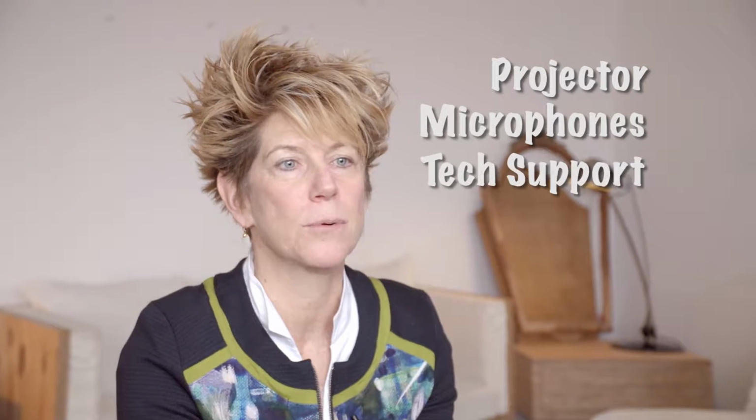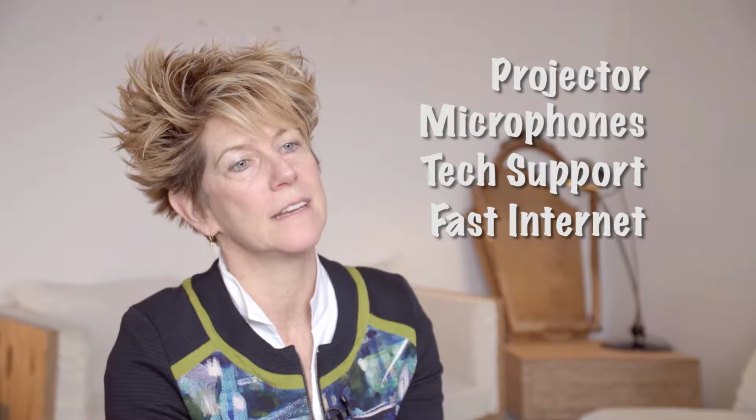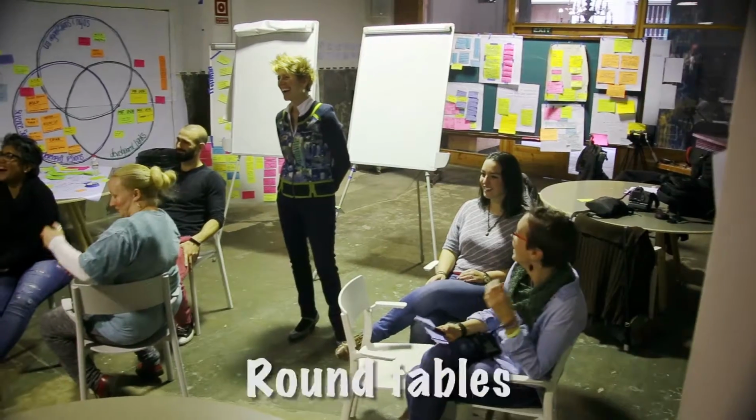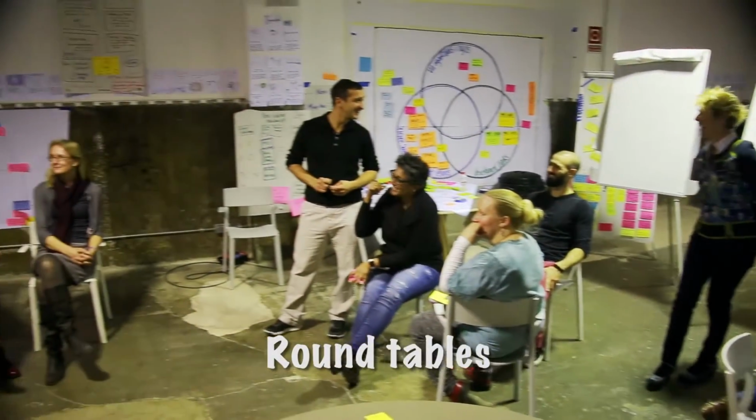Of course, we need the usual AV capabilities, projectors, microphones, and the technical support that goes along with that, and a fast internet connection. If people want to check the literature, they need to be able to get online easily. We always ask for round tables, big enough but not too big, just right for 6 to 8 people. This setup breaks the routine of a regular classroom environment and really inspires deeper discussion throughout the event.